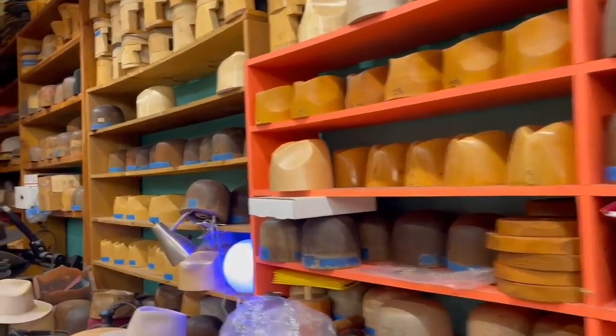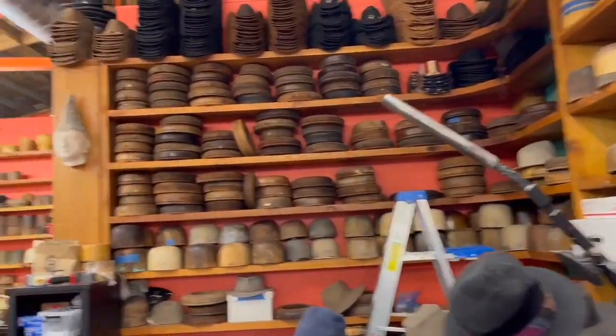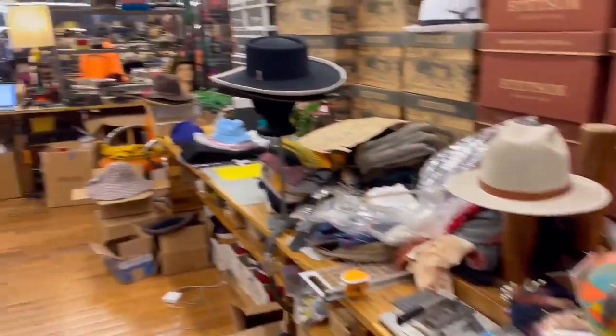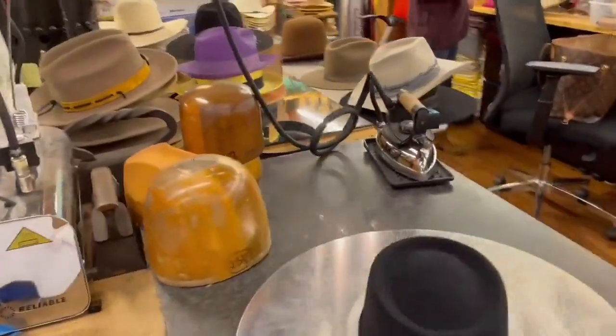One of the coolest things about Hatwrks is this display back here. So behind the counter, they do all kinds of things like sizing hats, but they also have an incredible display of vintage hat molds. And I'll tell you what, these are getting harder and harder to find. And oh my gosh, how cool to see this.